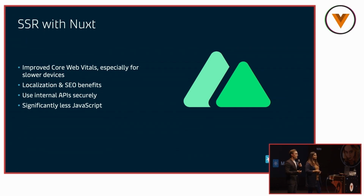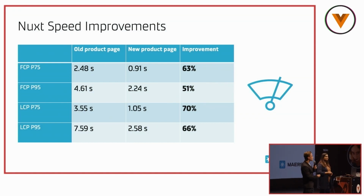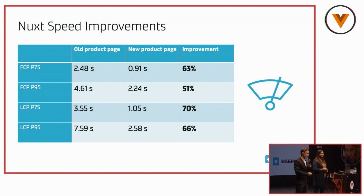We developed our careers and product listing pages with Nuxt, as these pages needed to be easily indexable by search engines, and they had APIs on their pages that couldn't be called due to the CORS restrictions. And Nuxt also gave us a way to securely connect to our internal APIs. Here's a table comparing some Core Web Vitals, FCP and LCP, of our old client-side and new server-side rendered product listing pages. As you can see, there are significant improvements all the way in the 95th percentile. The takeaway being, performance-wise, our new server-side rendered page is head and shoulders above the old.